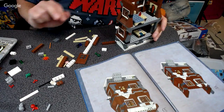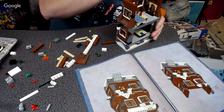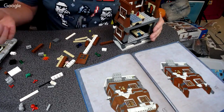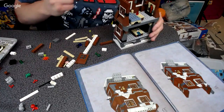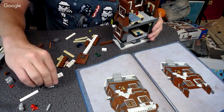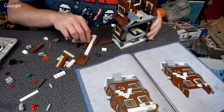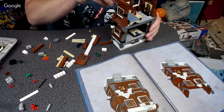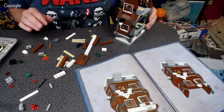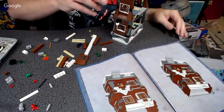Oh, that's supposed to go. Oh, it's a 2 by. Weird. Okay. Same thing here. 2. And then this one. All right. So on to the next page. All right. So let's see here.